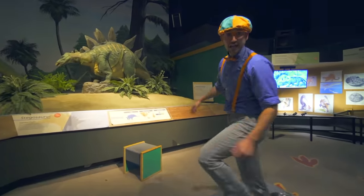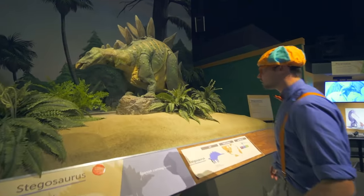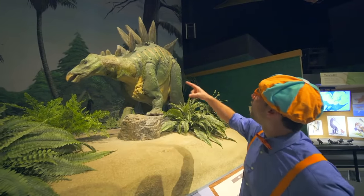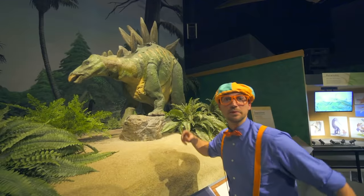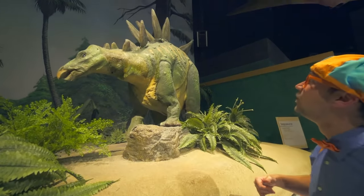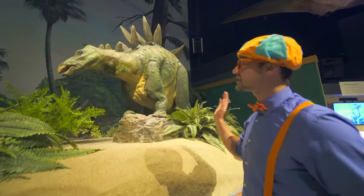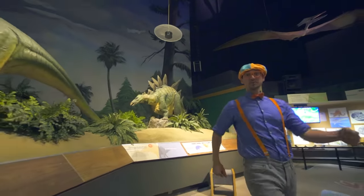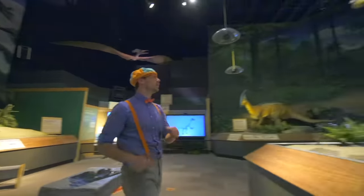Whoa, another dino. Check it out. This is a Stegosaurus. Whoa, do you see those plates on its back? That's for its defense mechanism. Wow. Hey, Stegosaurus. So many cool dinosaurs in here.